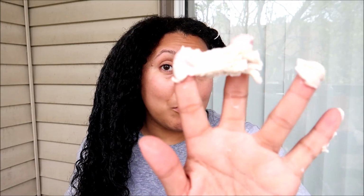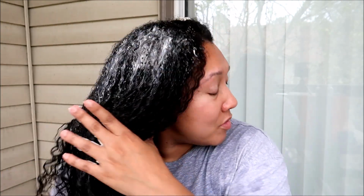This one smells so good too, just in such a totally different way. I used to be a big gardenia girl, like Michael Kors, Marc Jacobs perfumes when I was in high school and early in college. And because of the thickness of this product, it is applying not as smoothly as the Baomint. And I'm not someone who likes to have my hair soaking wet when I am applying deep conditioners. I don't find that it helps me to get better results.